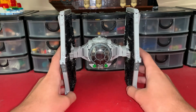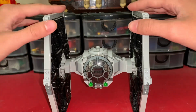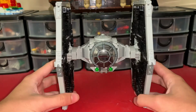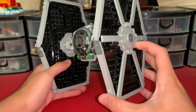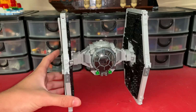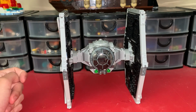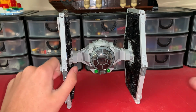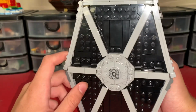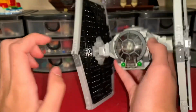Now getting into the TIE Fighter here, this set came out in January of 2021 and retired in December of 2023, which gives this set a 3-year run on the shelves. And I don't think it really compares to the Solo TIE Fighter that came out in 2018, or even the First Order TIE Fighter that came out in 2015. But it's still a pretty nice TIE Fighter in my opinion. As you can see, the wings on this one are extremely detailed. I really do like the wing design on this, but on both.